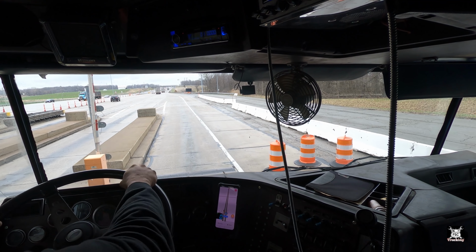Okay, you got the toll booth to your right here, three lanes. And then I guess this is an EZ-Pass only lane. Oh, that looks like a royal pain in the ass, because that right lane ain't no wider than the other two. Get a wide load through there. Oh, that's going to be a pain in the neck.